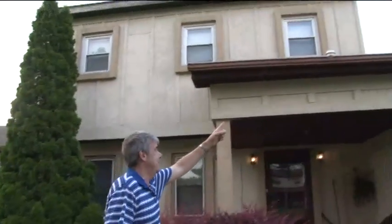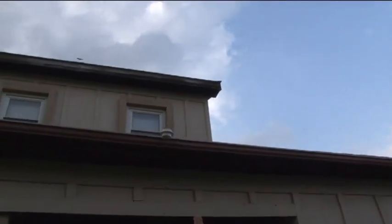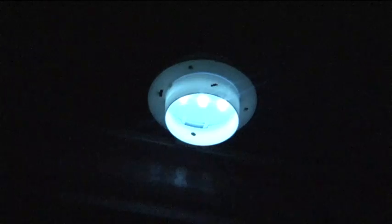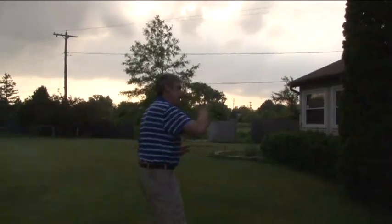You see these little white things right here? They're these really cool spotlights that you can use at night. They're all solar, and it costs like $5 a piece. And I'm going to show you how to install them, show you what they look like at night. Pretty cool stuff. I want to have Mick come over here.